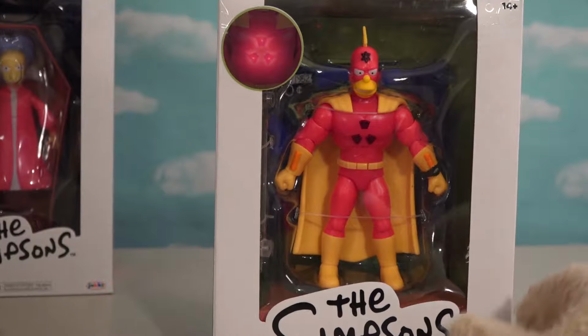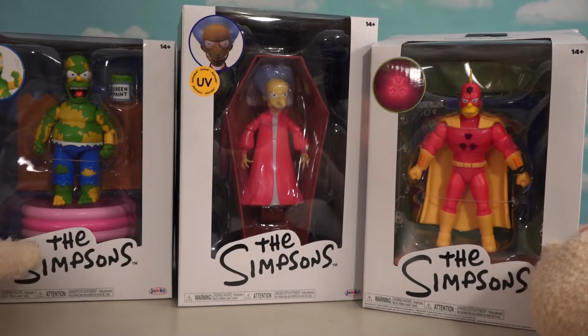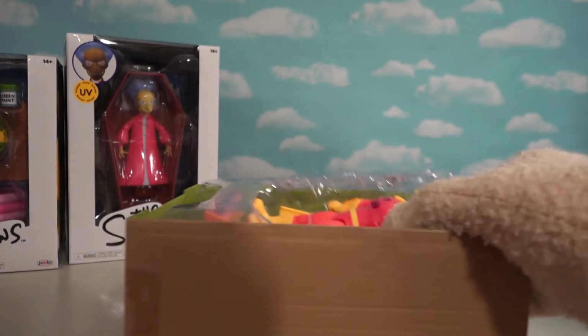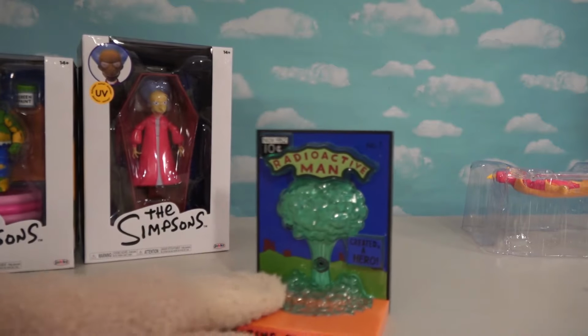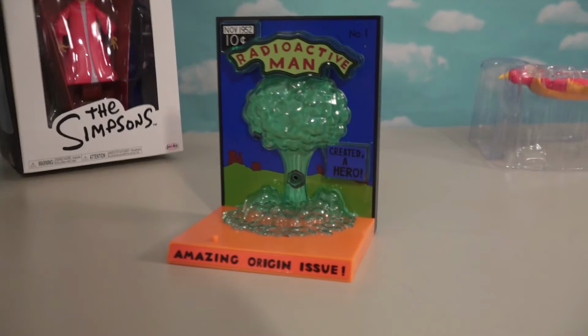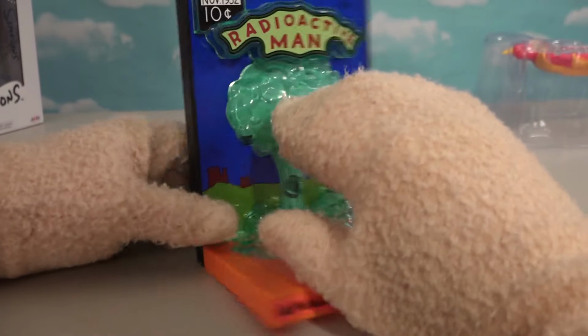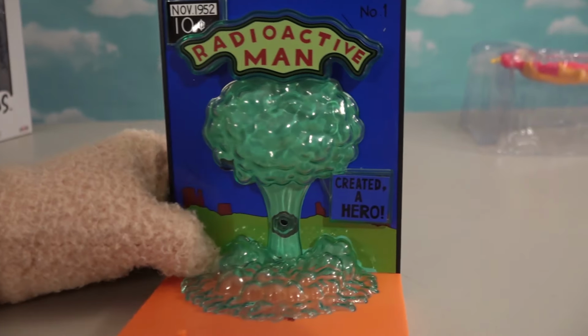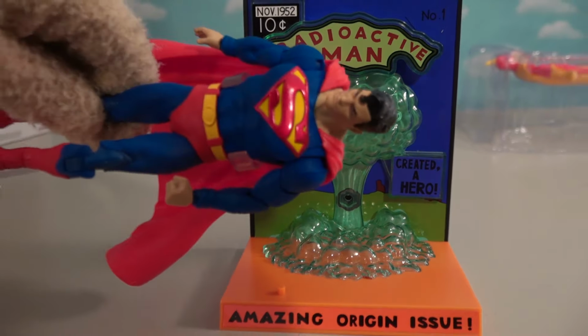So now we have the Deluxe line. I don't think all of these are out just yet. We're gonna superhero things up today with Radioactive Man, Bart Simpson's favorite comic. And look at this! Oh man, we got this cool diorama base. Radioactive Man, issue number one, like the equivalent of their Superman. That is so cool.